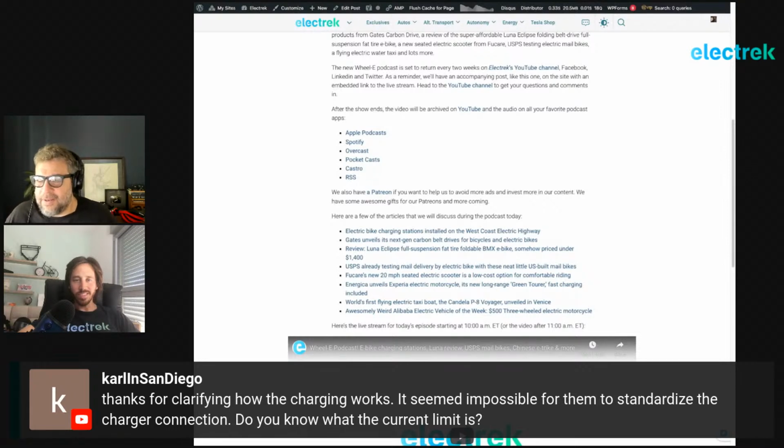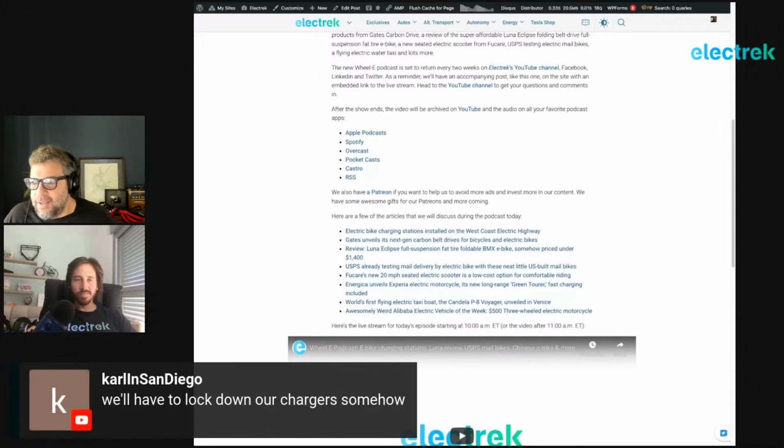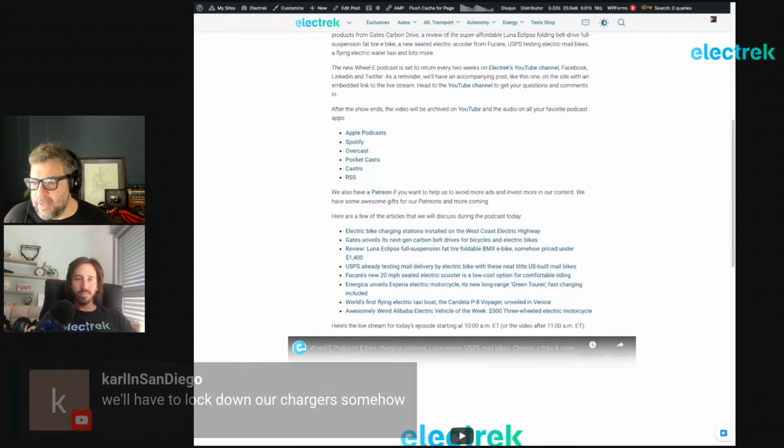Even if you had a few friends that you brought, like a 6 plug outlet, and you guys all charged, a 200 watt e-bike charger, you could plug several of those in. In an hour you're not going to get fully charged on most bikes, but you'll get a few more miles added to your range. And of course he added we'll have to lock down our chargers somehow.